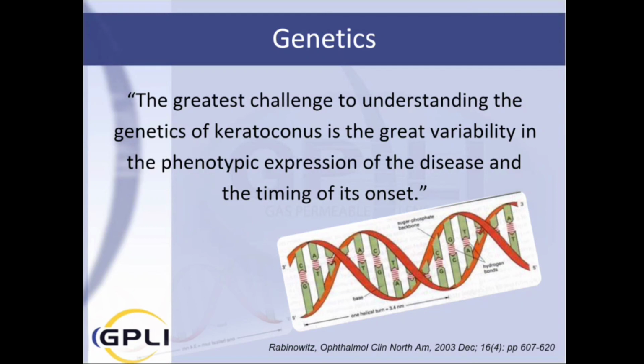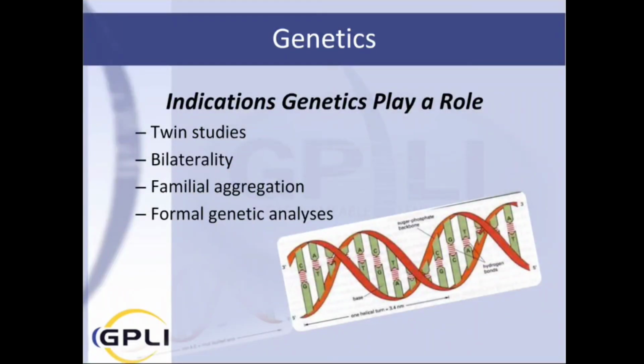As Dr. Rabinowitz aptly put, the greatest challenge to understanding the genetics of keratoconus is the great variability in the phenotypic expression of the disease and the timing of its onset. Genetics seem to play a role in keratoconus when we look at twin studies, the bilaterality of the disease, family aggregations, and formal genetic analysis.